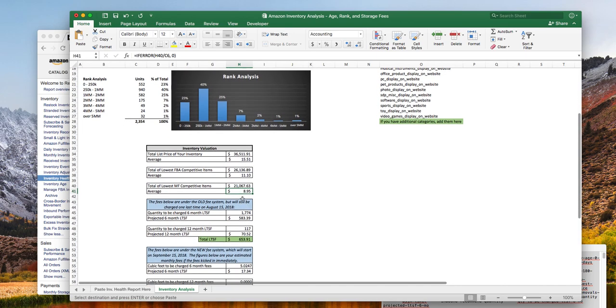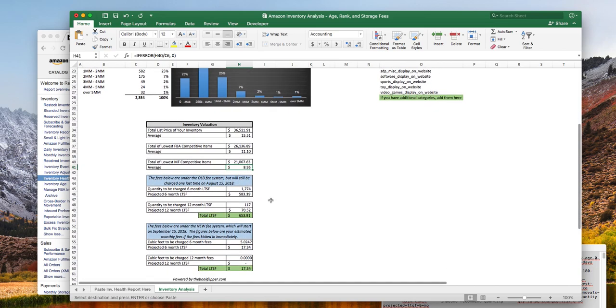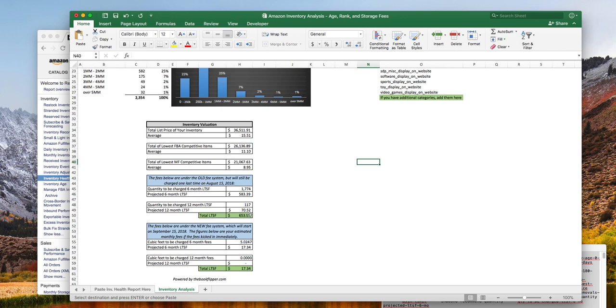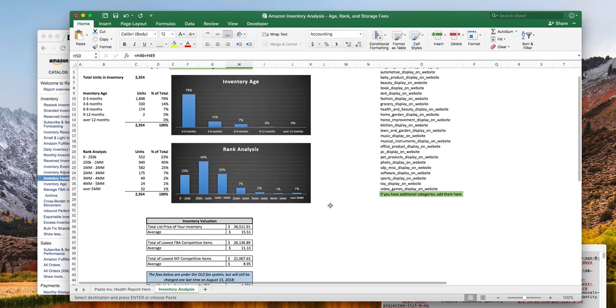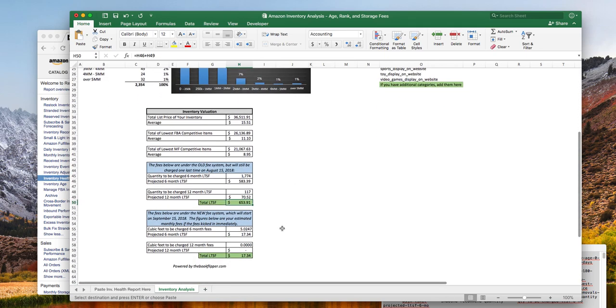Now, again, based on the old fee system, they're going to get one more bill from Amazon. It's Jeff Bezos' way of saying, here's one more bill. Their fees are only $650 when it comes to August 15. And again, a lot of this inventory is brand new. They're going to sell a chunk of that before then anyway. But at worst, it'll be $650.